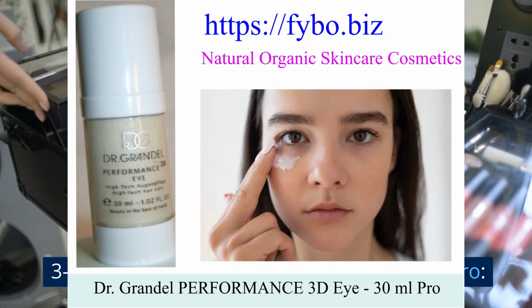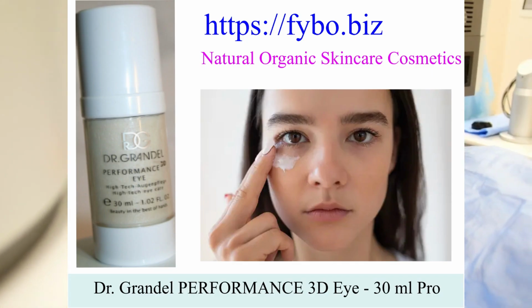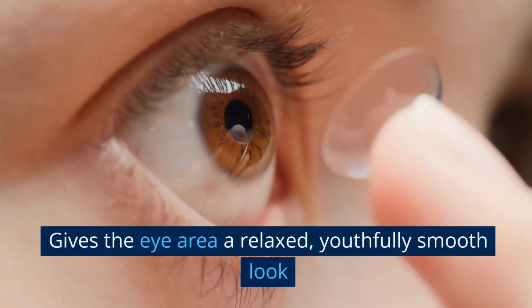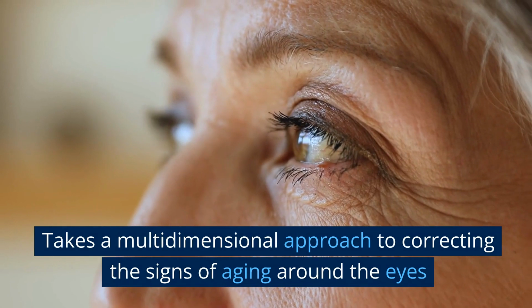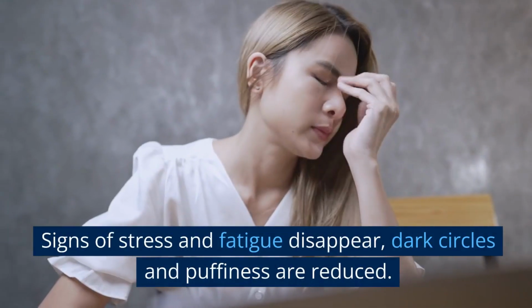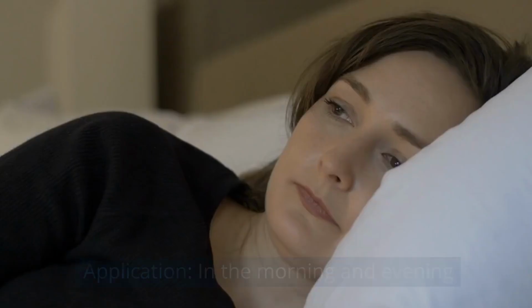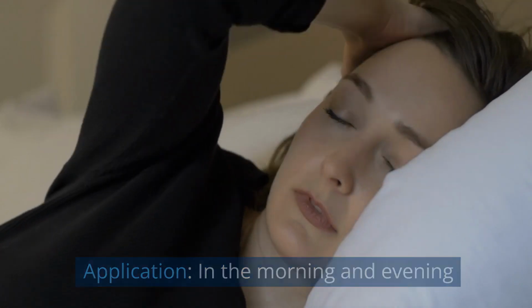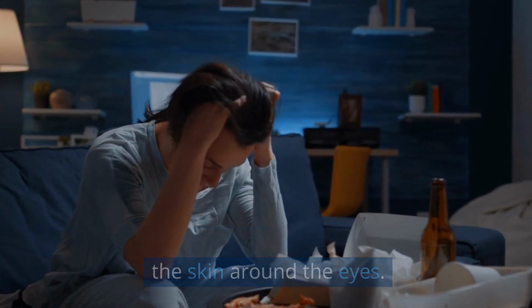3. Dr. Grendel Performance 3D Eye Pro, 30 ml. Luxurious high-tech eye care. Gives the eye area a relaxed, youthfully smooth look. Takes a multidimensional approach to correcting the signs of aging around the eyes. Signs of stress and fatigue disappear. Dark circles and puffiness are reduced. Application: in the morning and evening. Apply in the morning and evening after cleansing the skin around the eyes.